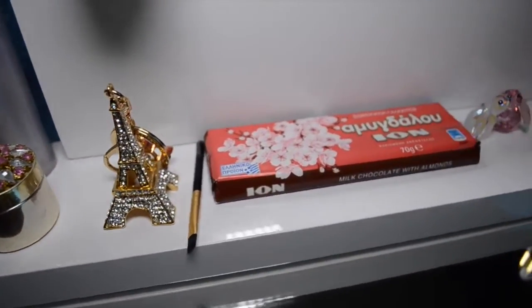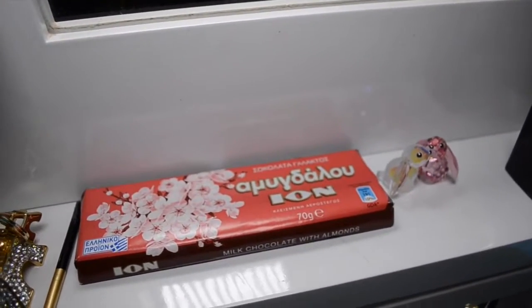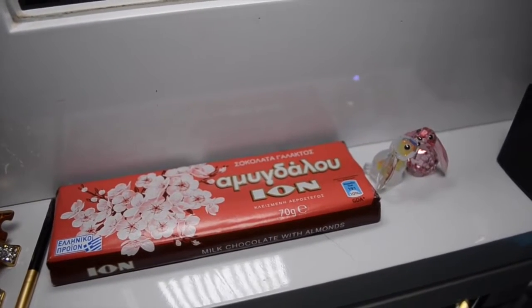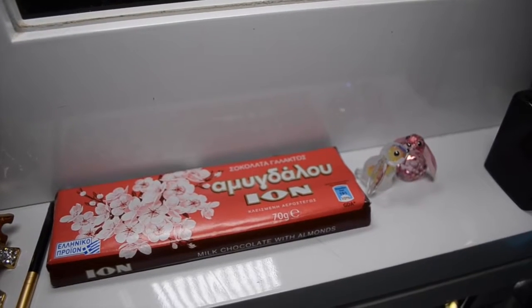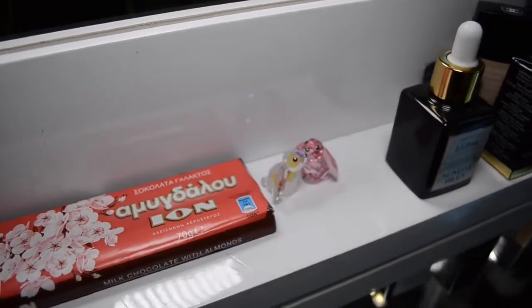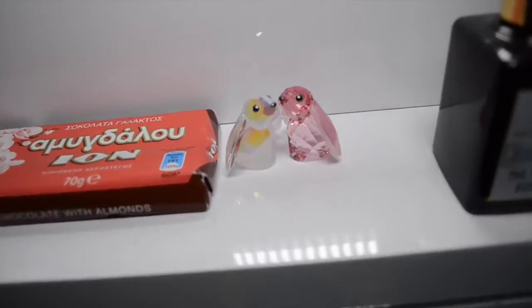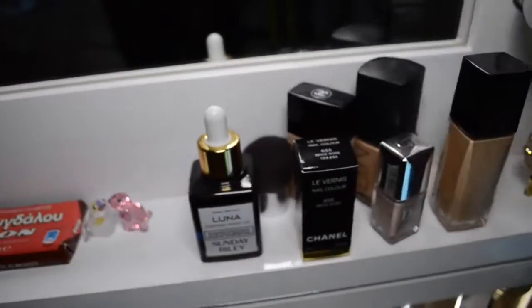And then moving along again, this chocolate bar, this is from my friend Evie in Greece. And Evie is a follower of the blog and was very kind and sent me over loads of really, really cute, yummy bits, and that was one of them. And I don't want to eat it, Evie. I've eaten the other one, but not that. And then moving along again, these are from Swarovski actually, and they're 2 little rabbits. And then moving along again.